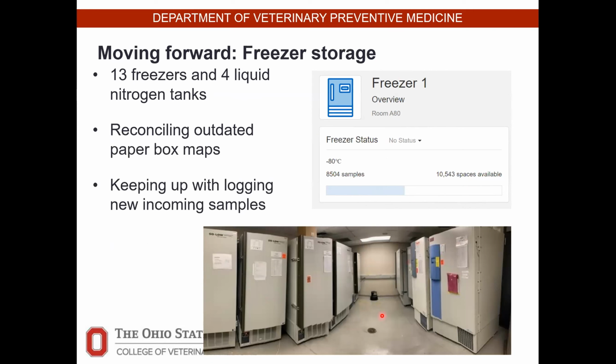And so this is our freezer room, and it doesn't really do it justice of having that one freezer from 1992 that just broke down and we had to find spots for all of those boxes. We have outdated paper box maps that are from old freezers that aren't here anymore, or boxes that have disappeared or been thrown out or sent to a collaborator. And so reconciling these and really inventorying what we have and getting it into storage is a Herculean task. But we're working on it very slowly. And although my time is limited here, as I turn my sights towards graduation, I know that this is just going to be really, really great for the lab program in the future.